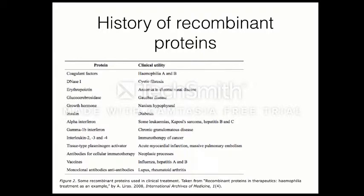Many recombinant proteins today are part of standard therapies, such as insulin for diabetics, vaccines for influenza, and the treatments of hepatitis A and B, cystic fibrosis, hemophilia, and in cancer treatments. I have included a list of some recombinant proteins and their clinical uses in this graphic. Some of them have been used in clinical practice for more than 20 years.